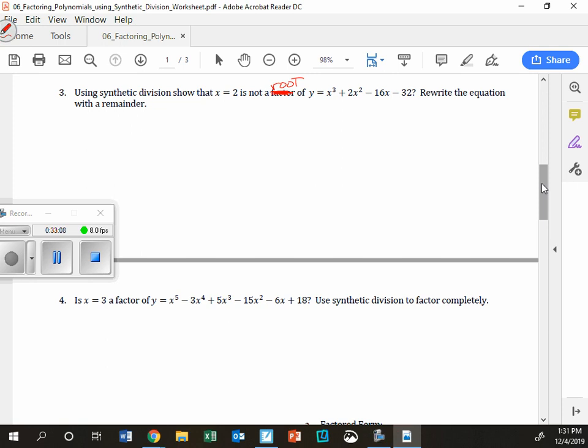Okay, so you go like this: 2, and then you go 1, 2, negative 16, negative 32. Draw the line. And all you've got to do is show this thing has a remainder, because if it has a remainder, then it wasn't a root. Take some sage advice from Snoop Dogg and drop it like it's hot.